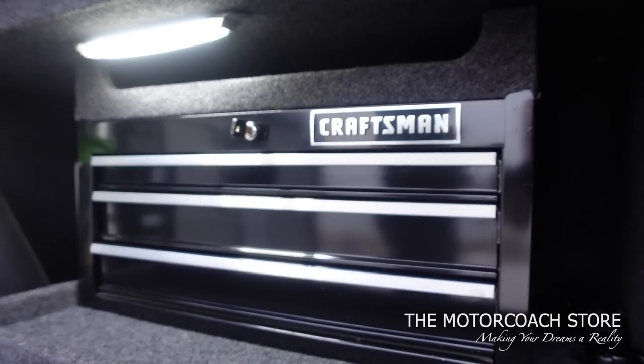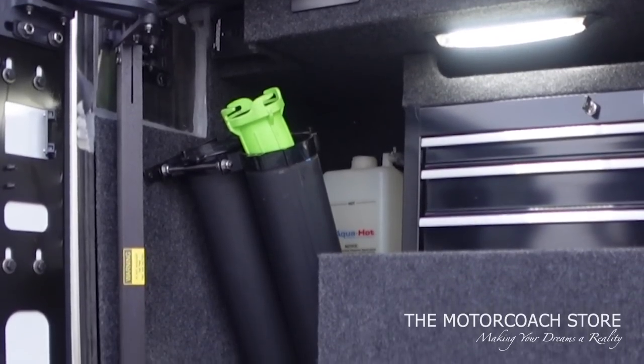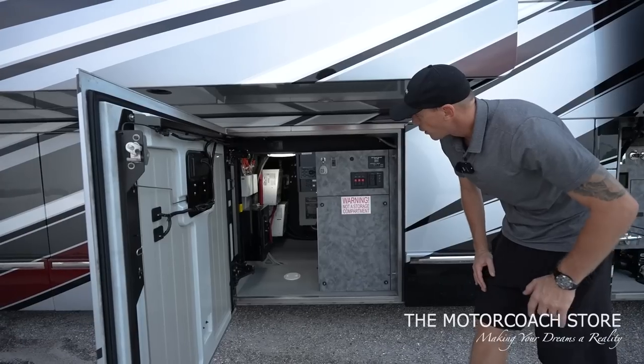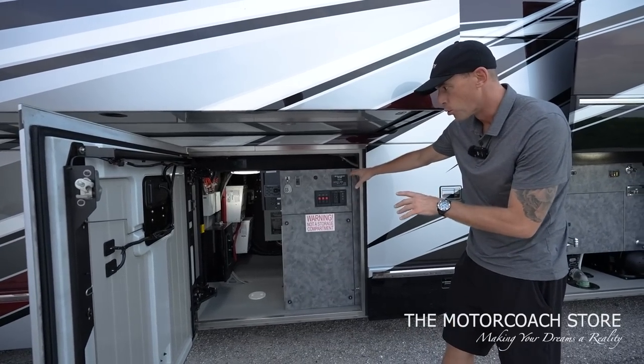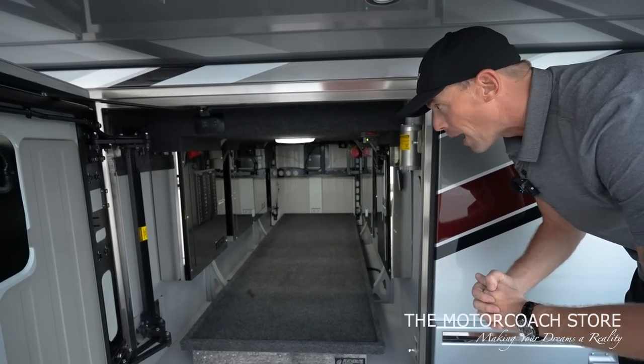Then you have your toolbox and then a little spot to stow your stinky slinky and keep that out of the way. Then you can see your Aqua-Hot fluid reservoir back there. And here's where your Magnum inverters are housed, a lot of your electronic components. And then the generator was on the other side of these bays. Here's the other side of that full pass-through bay.